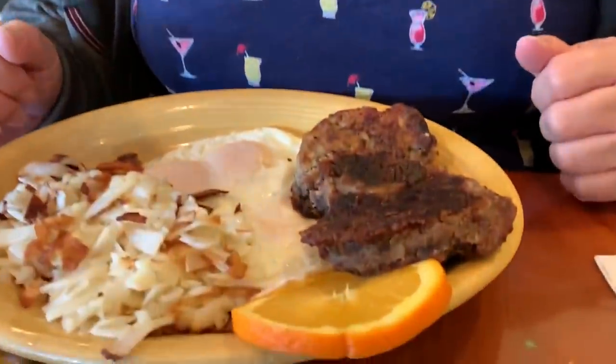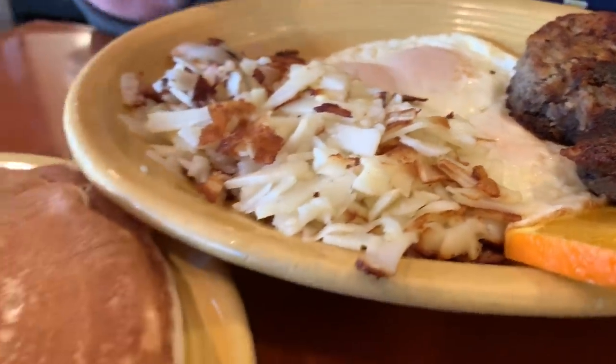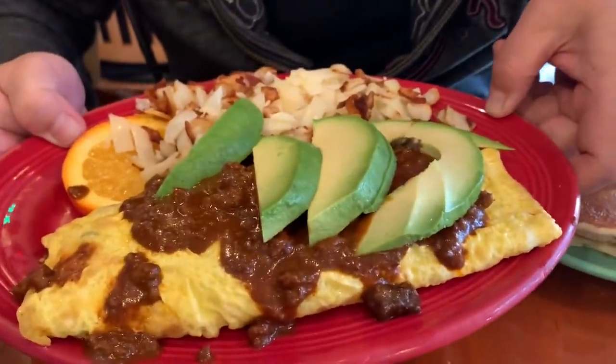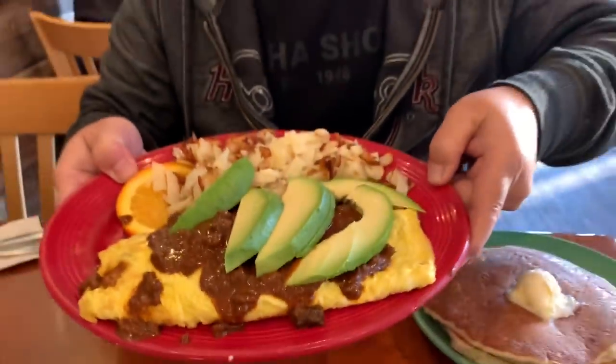Corned beef hash with some eggs over easy. Look at these hash browns. They look pretty amazing. And you can get your muffin, your toast, or your pancakes, and we got the pancakes. The buttermilk pancakes. What I got was the chili cheese omelet with fresh avocados, also hash browns in it.